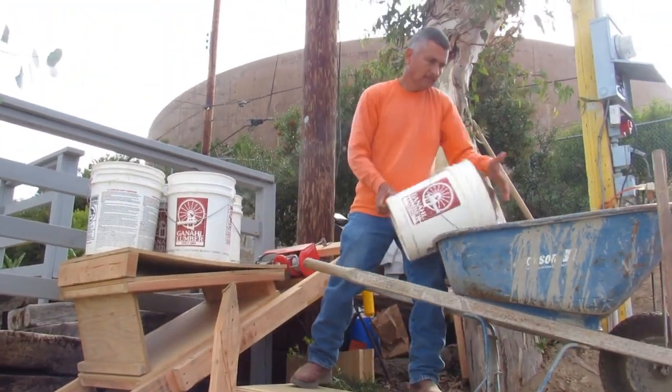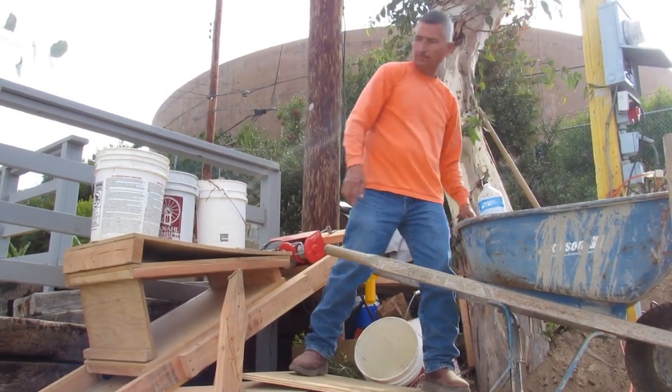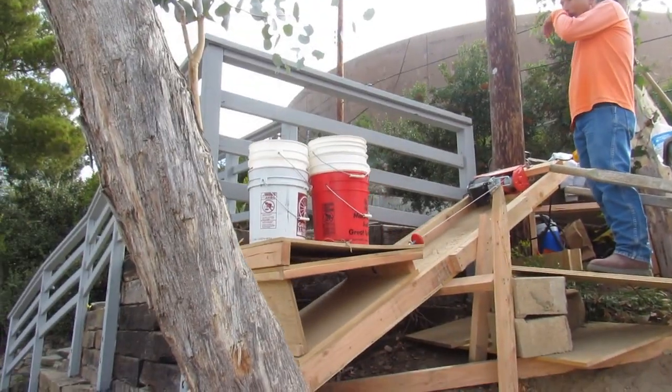Here's Javier working it. We put a platform up there and we just dump them in there and then wheel it over and dump it. It's so much faster. We moved like 40 or 50 yards of dirt in 2 days this way.